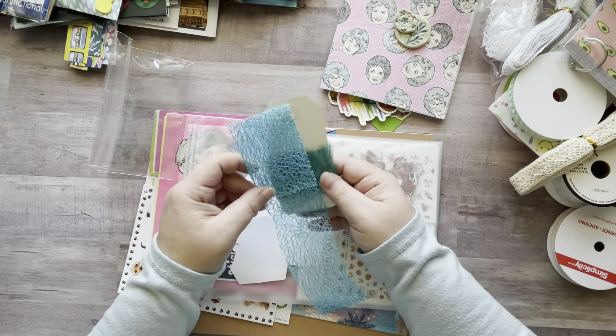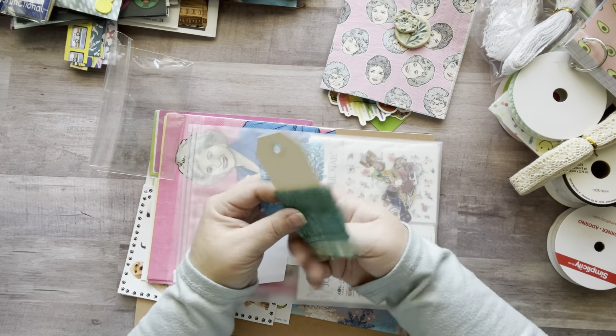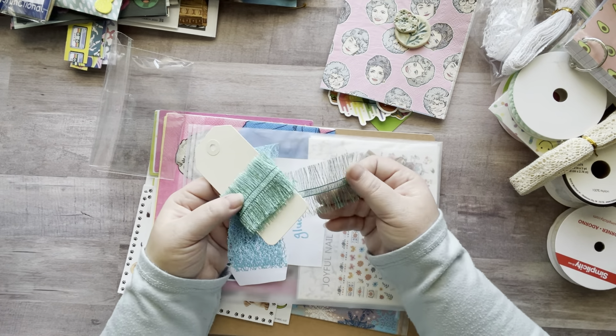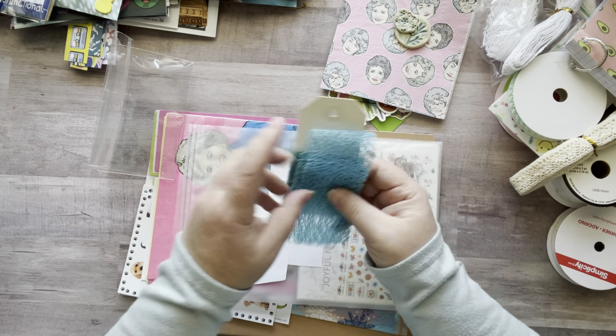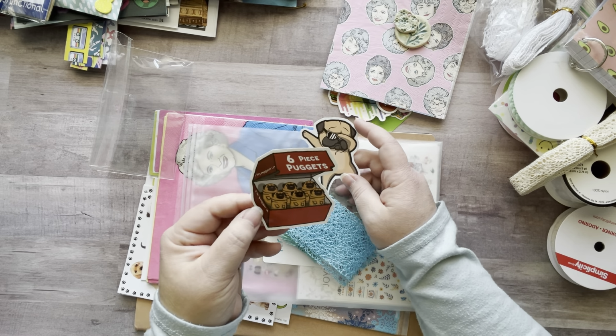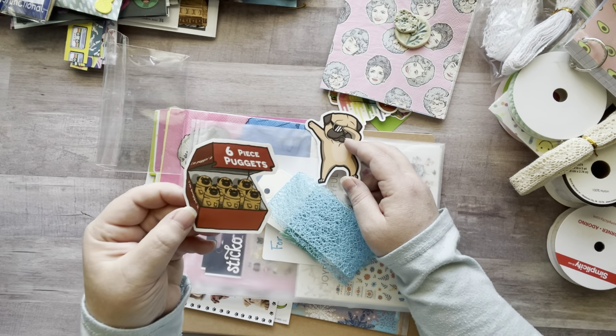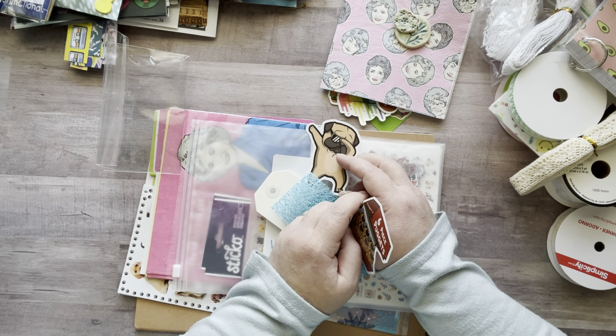Ooh, look at this. I'm going to use this in my shark glue book. Doesn't that kind of remind you of underwater, like the plants and stuff? Look how pretty this is. I'm using that for that. I think that would be really cool. Oh my God. Six piece puggets? Oh my God, instead of nuggets, they're puggets. Oh my God, I love it so much.